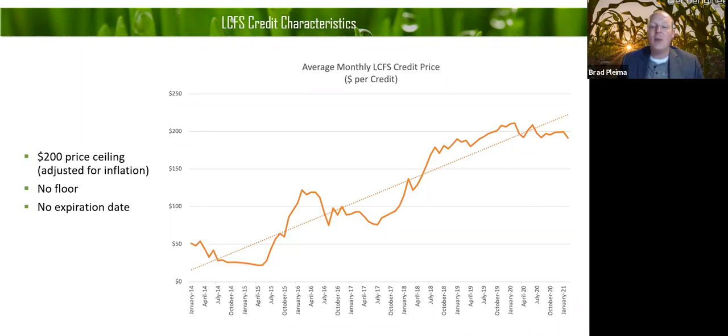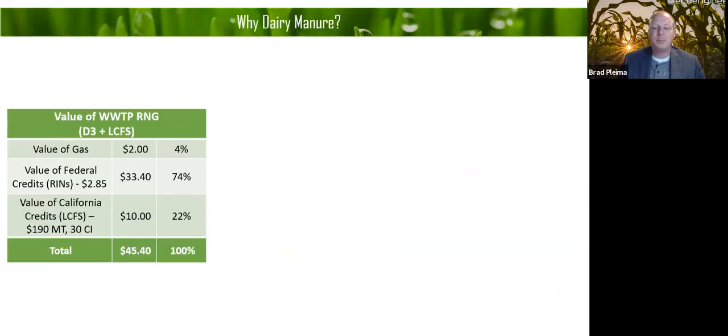So you can see these credits have been trading at or near the cap price for several years. And it's really driven the development of more and more RNG projects, and specifically dairy RNG and on-farm projects. Next slide, please. So why are we talking about dairy manure?